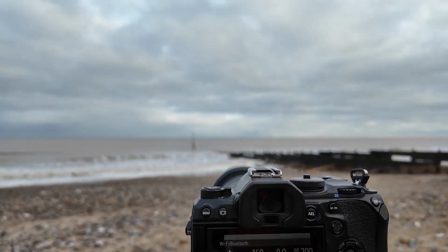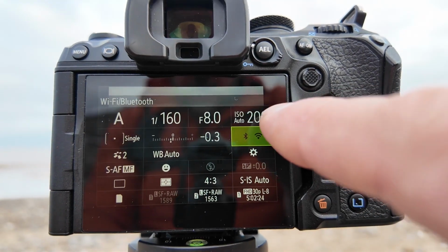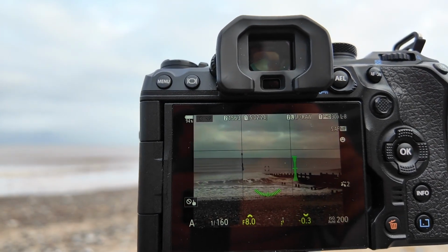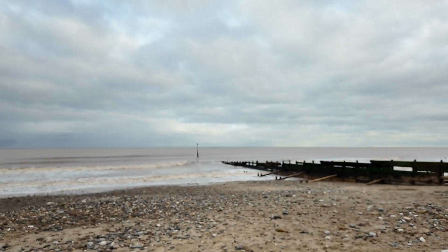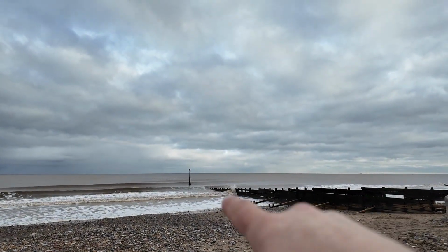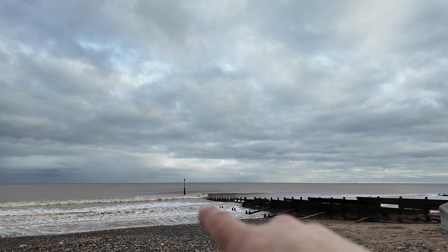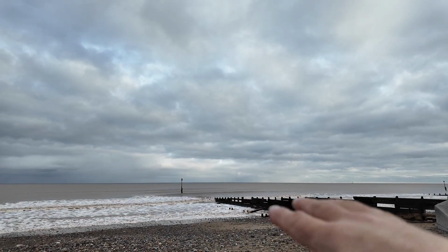Now hopefully, if everything goes to fruition, like I say, you've got ISO 200, f8. I'm going to play around with the settings, but first of all I've got to get the composition about right. I'm thinking of having the groins coming along here, zoomed in, the marker post over on the left third, some nice moody cloud, and nice swirly seas with a nice smoothness to it.